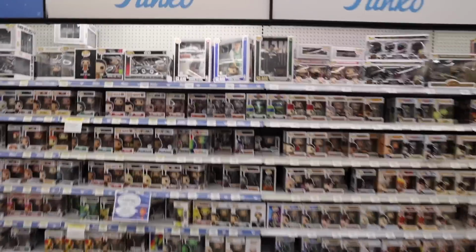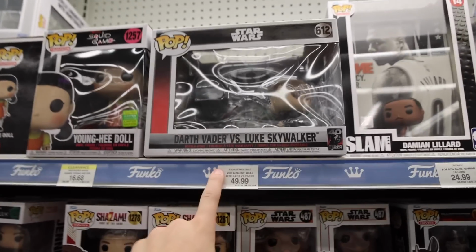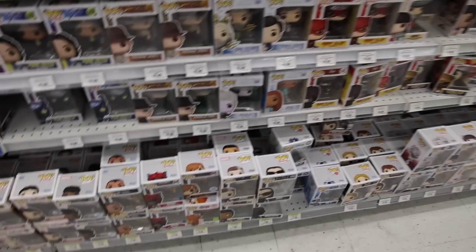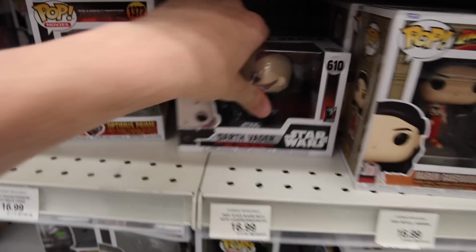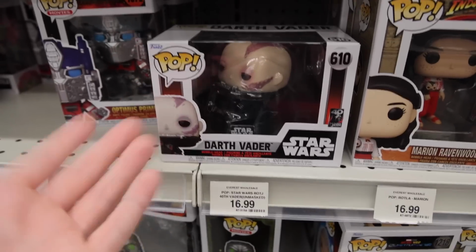Alrighty, so we've made it to the pop section, and it seems like they did get some new stuff in for sure. Like over here, we have the Darth Vader versus Luke Skywalker, Damian Lillard, the Squid Game doll, and I believe this one here might be new from the last time I was here. And then over here to the right, I'm seeing Little Mermaid, the Diamond Edition Shuri, some Indiana Jones stuff, as well as this pretty cool Darth Vader back here, which I really enjoy. Him kind of like, well, he's about to die in this, but still, it's fun.